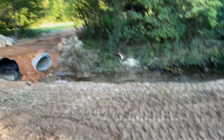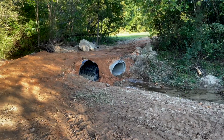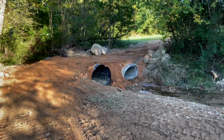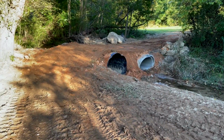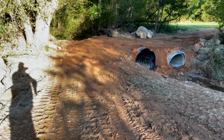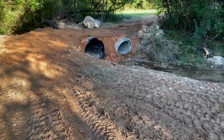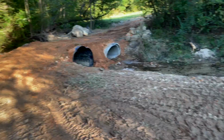We got tomorrow morning to finish up. That'll be looking like a whole new thing tomorrow. We'll have some rock over the top of it and down the sides, and have this graded out more gentle. And I don't think that's going anywhere for a while.